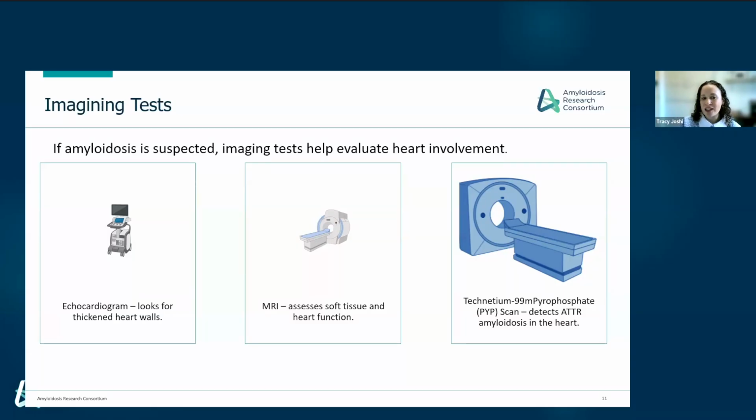The technetium pyrophosphate scan, or PYP, is a specialized nuclear imaging test used primarily for the diagnosis of ATTR, or transthyretin amyloidosis. During this scan, a small amount of radioactive tracer is injected into the bloodstream, which then binds to the amyloid deposits in the heart. What makes the PYP scan particularly valuable? In some cases, it can diagnose transthyretin amyloidosis without the need for a biopsy, as long as blood and urine tests rule out AL amyloidosis. This can make the diagnostic process less invasive and quicker for patients.